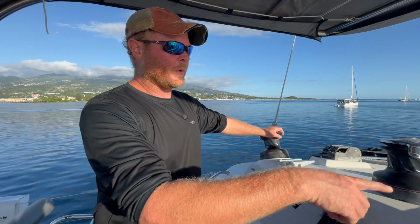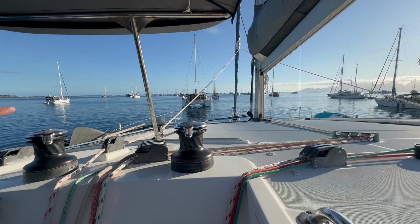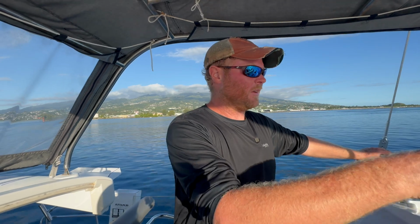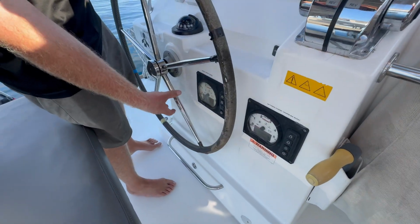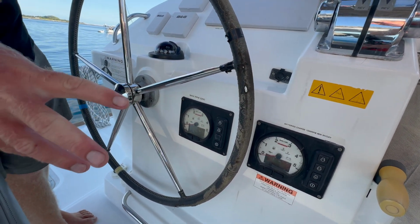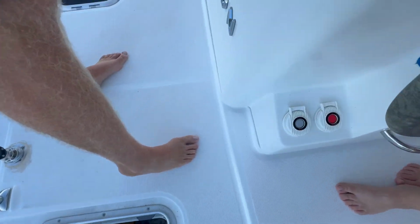We got 3 reefs on this boat, and all the reef lines run back to the helm, but on the 3rd reef we do have to go up to the mast to connect at the front. But the 1st and 2nd reef we can reef from the helm. Down here we got our Yanmar controls. We got 2 45 horse Yanmar engines on this boat. I love the Yanmars, they've been great. Here's the switches for the electric winch down here.